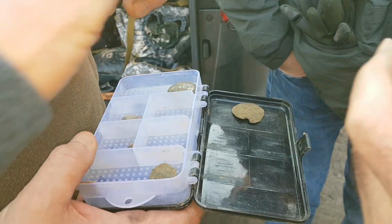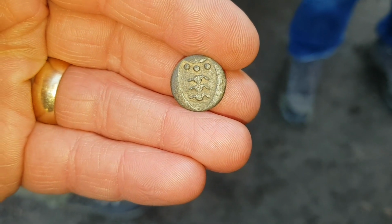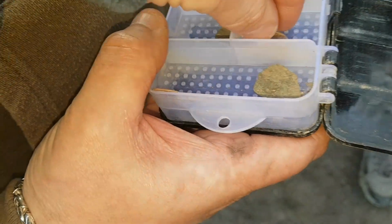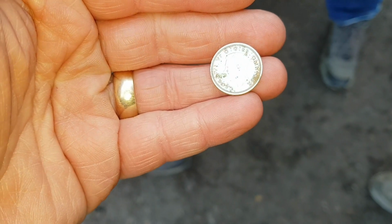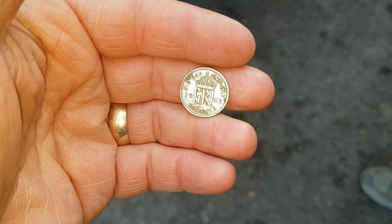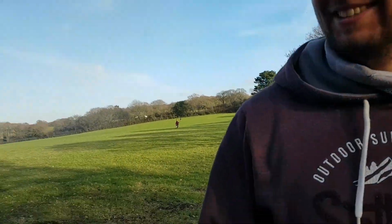You get absolutely loads of these on our farming ring. We might be going back there next Sunday, actually. See the cannons on the button. That's a sixpence. That's it, yeah. Nice one. Good nick. It's just pushed me. Do it properly next time.